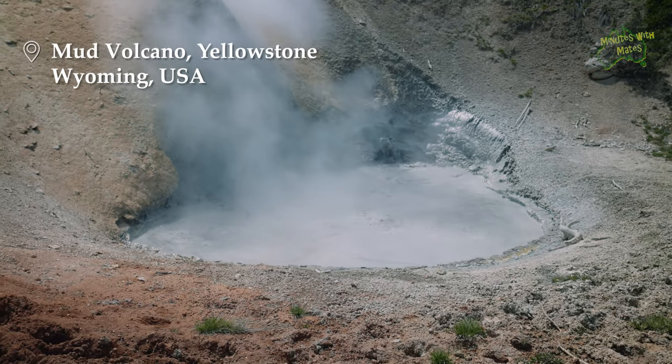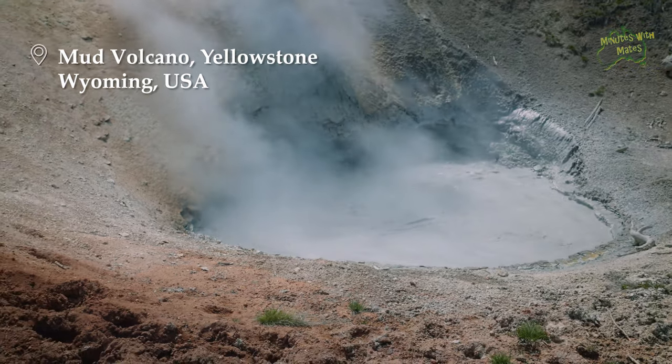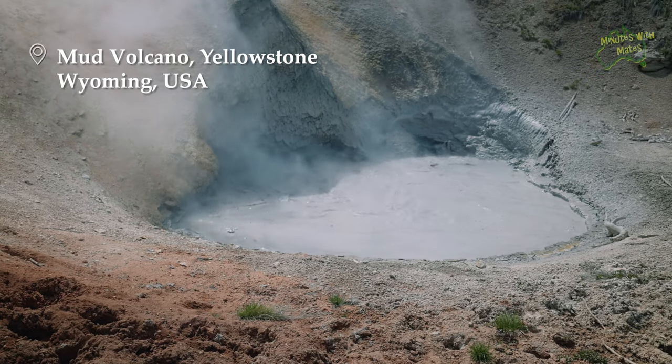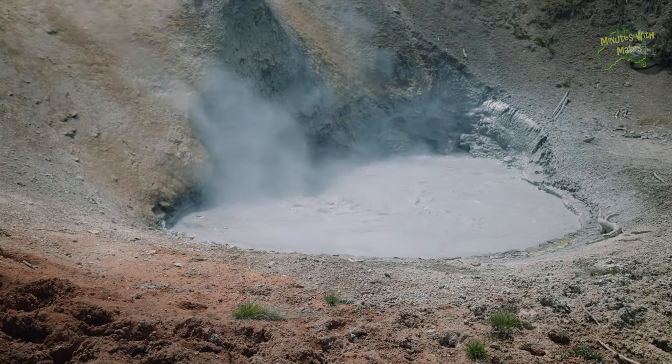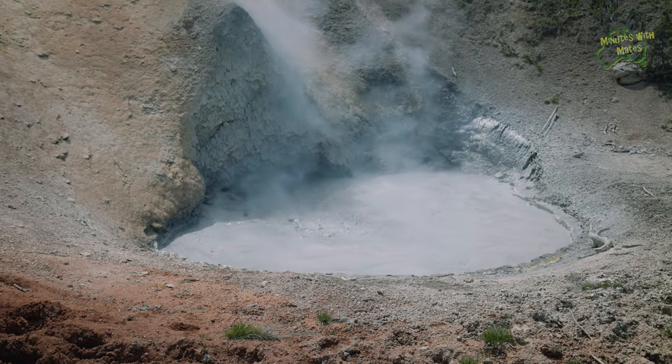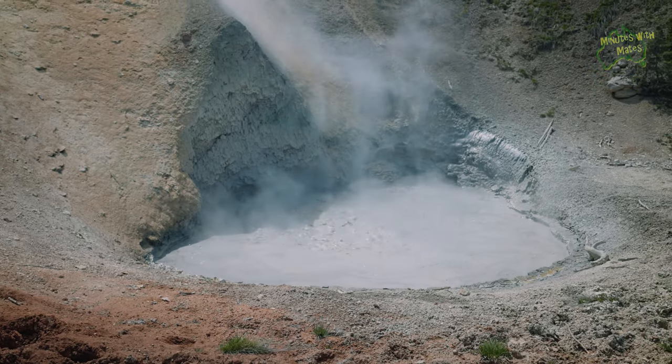Before heading east, we stopped at one more geyser. The mud volcano geyser is, I think, the smelliest geyser we visited. It does smell like dozens of rotten eggs that have been dropped. However, it was still a really cool place and was really popular with visitors.